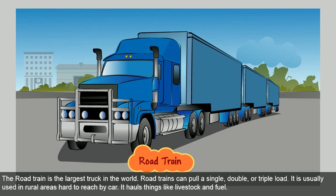The road train is the largest truck in the world. Road trains can pull a single, double, or triple load. It is usually used in rural areas hard to reach by car. It hauls things like livestock and fuel.